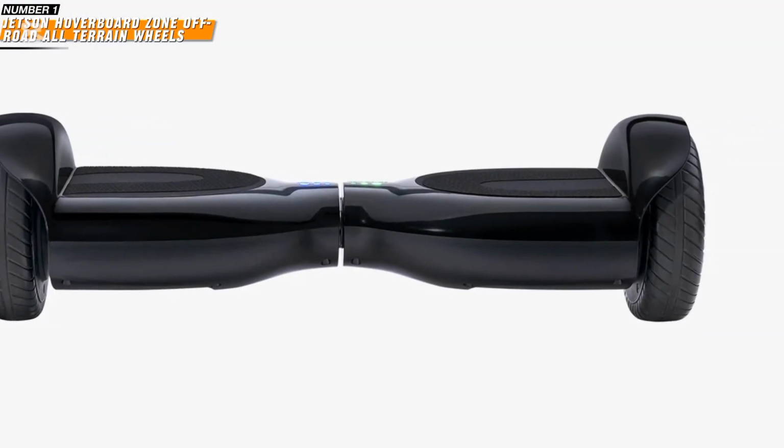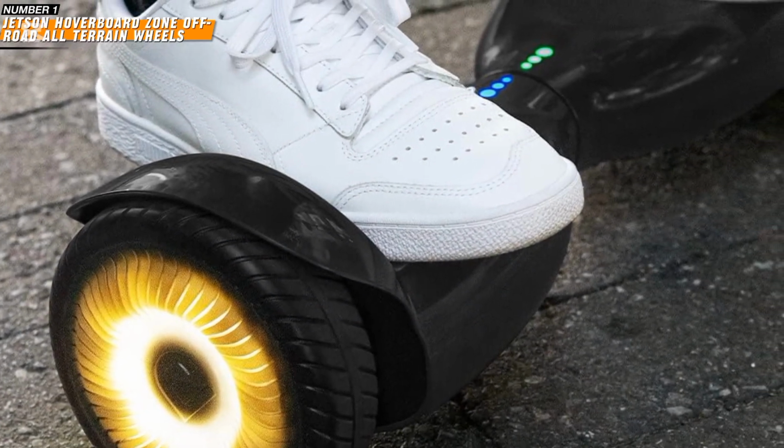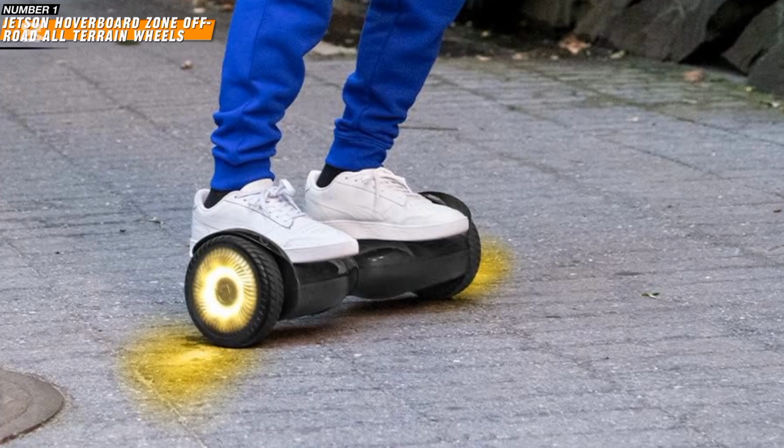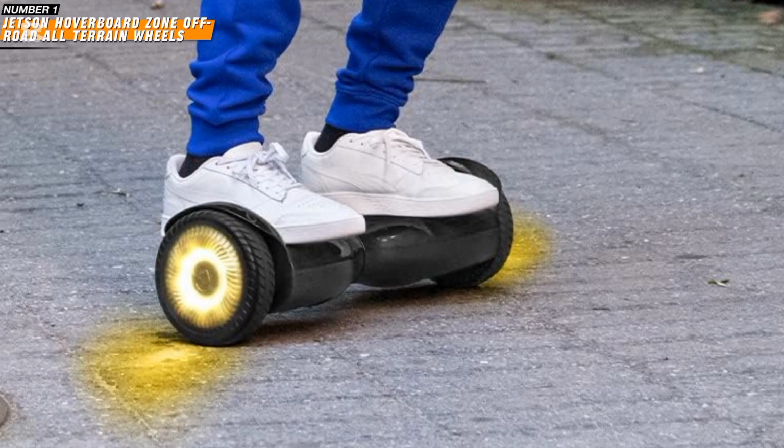In conclusion, the Jetson Zone hoverboard combines style, performance, and durability. Perfect for all ages, it's a fantastic choice for off-road and urban adventures.